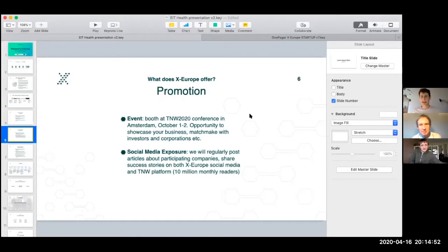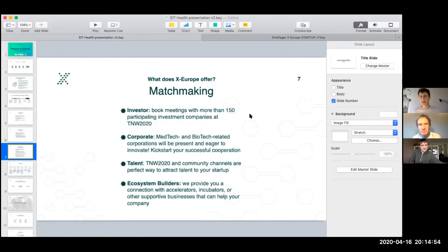All right, and then let's move to the third pillar of our services, which is matchmaking of the companies. The companies can either matchmake investors.